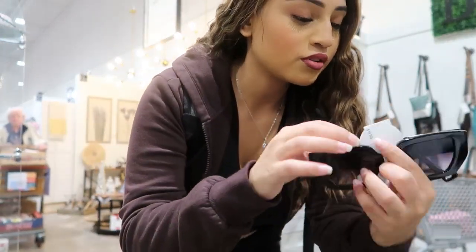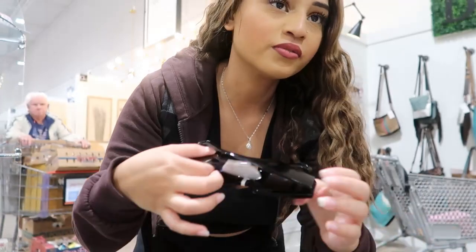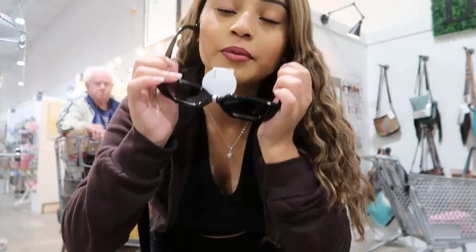All right, y'all, let's try on some glasses. These are $19.95 with 20% off. I don't know. You do the math, let's see.